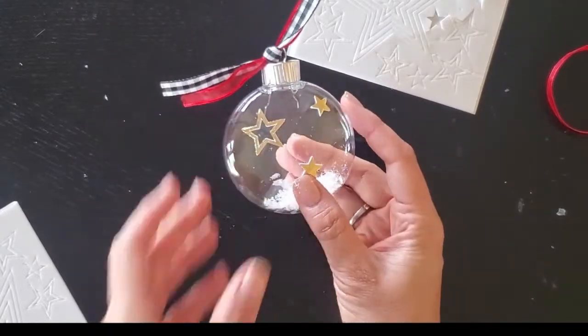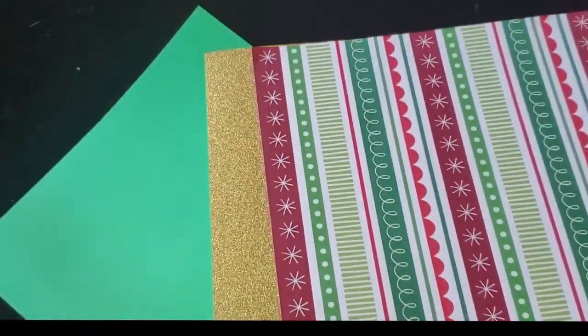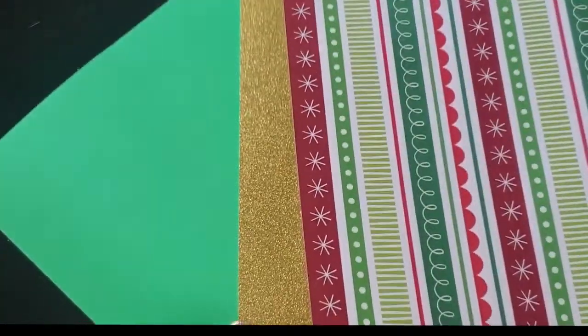There we are. The next thing I'm going to do is a little 8x8 layout. Of course, this could be turned into a card or a bigger layout. I've picked out these papers. I'm kind of doing this on the fly. I don't even have a sample.